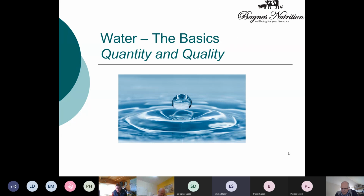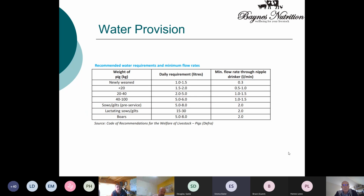So first off, I'm going to talk about effectively the basics, quantity and quality of water, because as nutritionists, we know that water is most definitely the forgotten nutrient. And going on farm, you can see that in many situations it is probably the least nuanced part of pig nutrition. Now, as far as provision is concerned, we do have the Code of Recommendations of Welfare for the Livestock of Pigs as published by DEFRA. And for each category and class of pigs, we have minimum daily requirements.